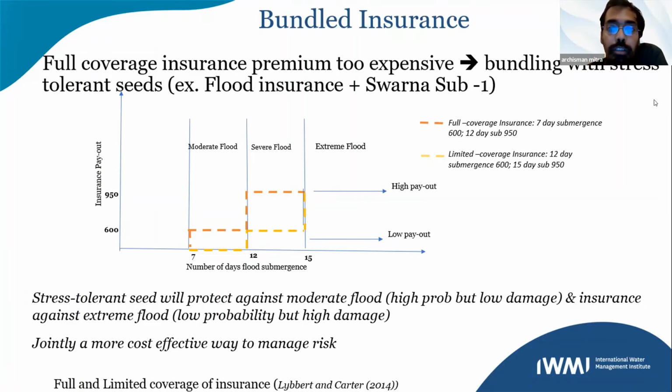Suppose this orange is the full coverage insurance premium. If the crop is submerged for between 7 to 12 days continuously, it's a moderate flood event, and not everything is destroyed, suppose half of it is destroyed, and they are paid 600 rupees for that. And after 12 days of submergence, which is a severe flood, then the entire crop, if it is a normal seed, is destroyed, and they are paid 950 rupees for that.